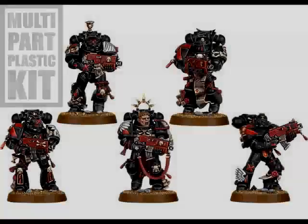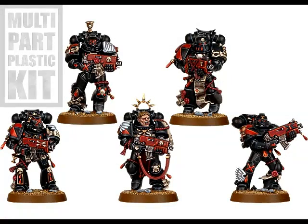And then here's a picture of the new Death Company models, and these guys are just awesome. Having the red X's and the skull and crossbones and the Blood Angels blood drop actually embossed on the armor is fantastic. It's going to be so cool to paint this stuff up.